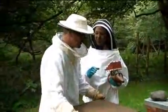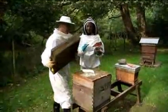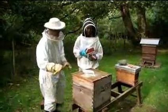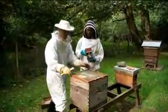The do's and don'ts is to try and make your movements as smooth as possible, not to do any jerking, any knocking, anything like that on the hive. Don't scream, being the other one. Another one is noise, and a lot of movement. The bees don't particularly like it, so I'm just going to disassemble all of this.